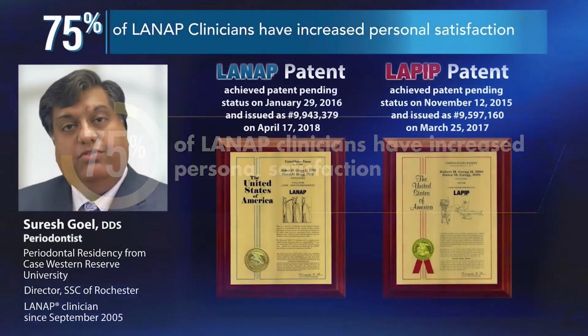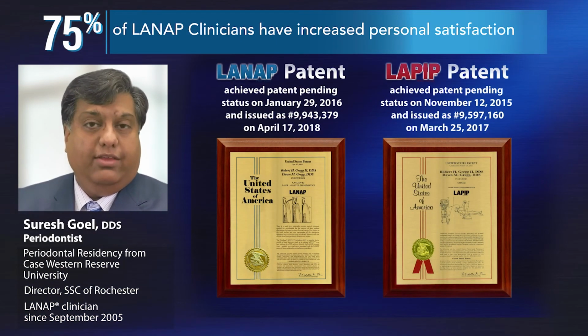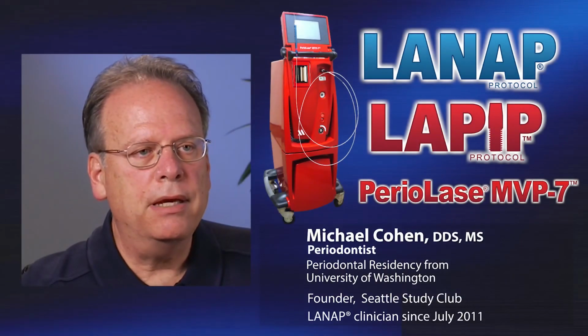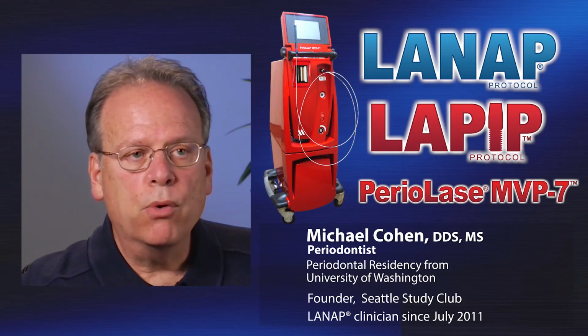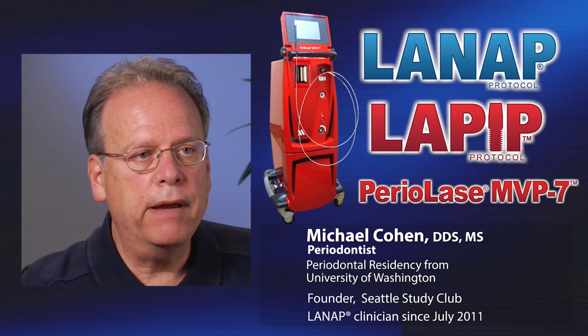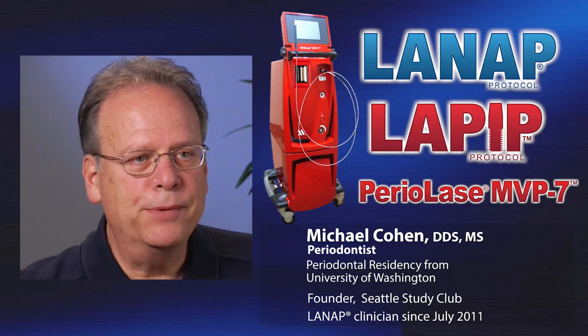Being able to preserve those teeth for the long term has just been incredible, and it's probably one of the most rewarding things I see throughout my day. I wouldn't hesitate for a second to offer this to my patients. I think it is as or more effective than any other form of periodontal therapy that I've rendered in the past. I love it. I absolutely love it.